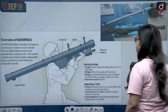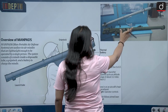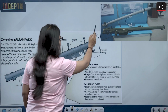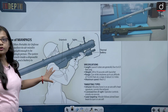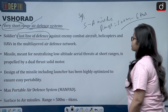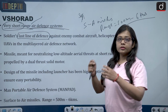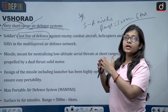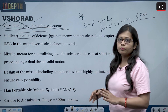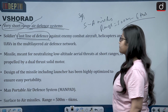Let me show you a picture. Look at this picture. This is how exactly it looks. This portion can be put like this, and this is the above portion. That is why it is called a soldier's last line of defense against enemy combat aircraft, helicopters and UAVs in the multi-layered air defense network, because it is portable and soldiers can use it for their defense. If that cannot help either, it means there is a problem, which is why it is called the last line of defense against the enemy.